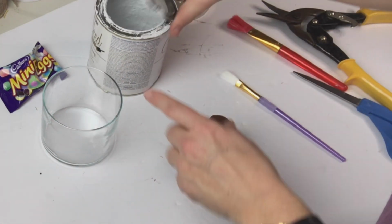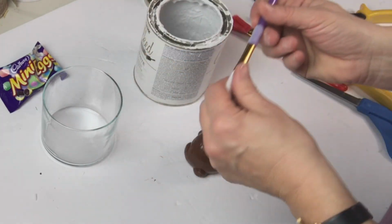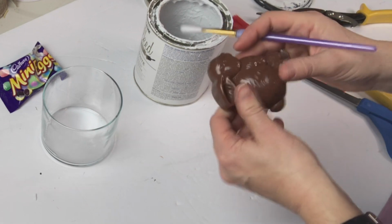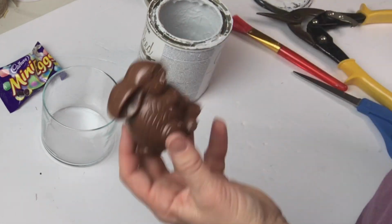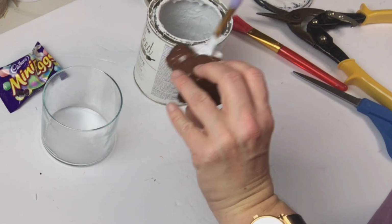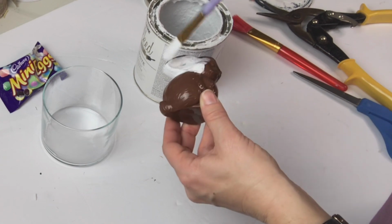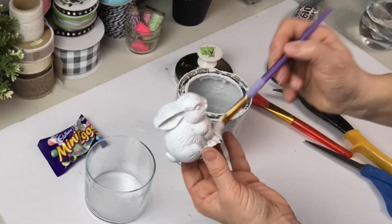But first, this bunny needs a coat of paint, and check it out, I am almost out of this paint, which means I have to go somewhere and buy some. Now, I am using the chalk paint on him because he's a pretty shiny plastic, and in my experience, the chalk paint sticks. I'm using a really soft brush so that it doesn't tend to pull back the chalk paint that I'm putting on before it even has a chance to dry.